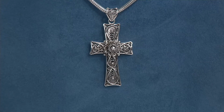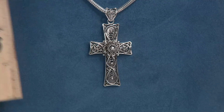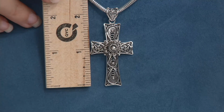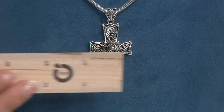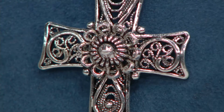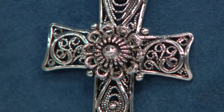And when you see the detail on it, you know, and Turkey is important because after the crucifixion, it's believed that St. John took Mary there to live out her days. So there's a lot of religious history coming from Turkey. And you can see that in the detail. And by the way, right in the middle, you have a flower, which represents an almond flower, which is the first to bloom in the spring, which means it represents the resurrection. It represents new birth. So much symbolism. See the flower right in the middle of the cross?